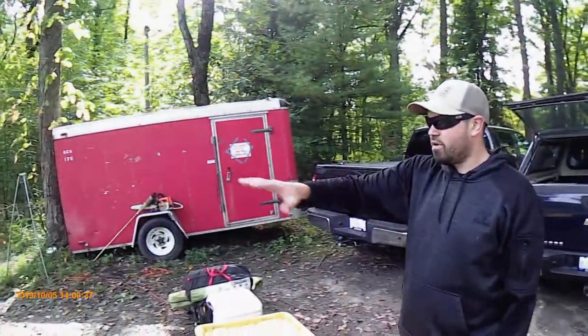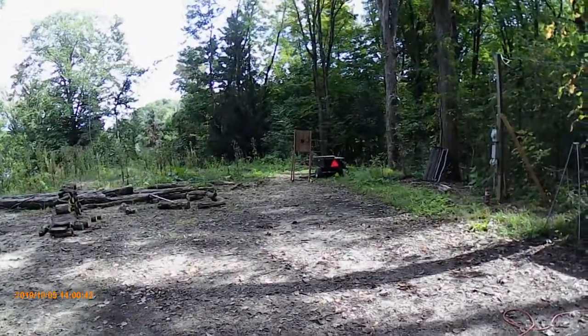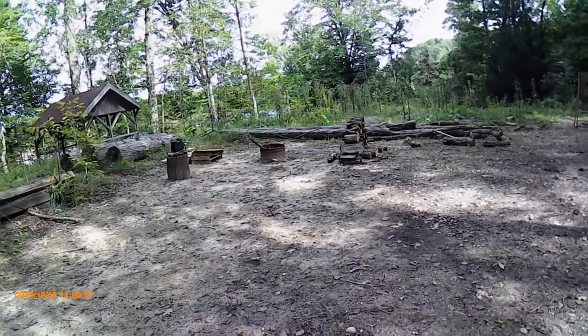Yeah, I pretty much got all my stuff unloaded. I'm just trying to figure out where I want to put my tent, somewhere in here maybe. We have a little hatchet throwing station. We can move that anywhere and have some fun throwing that later. Fire pit.